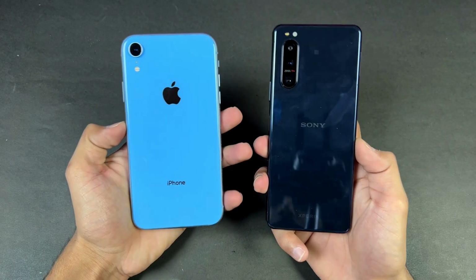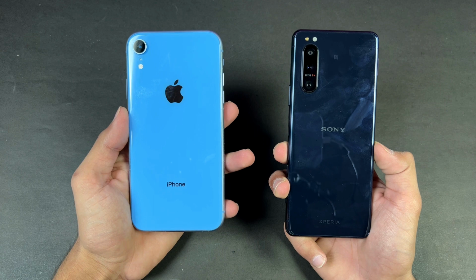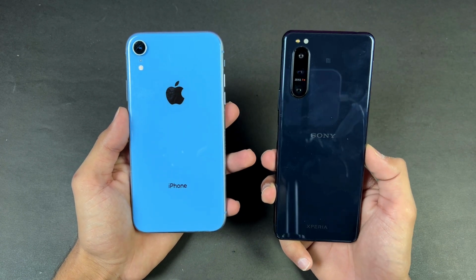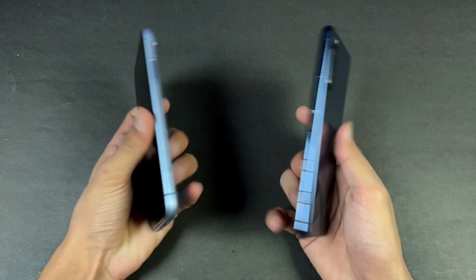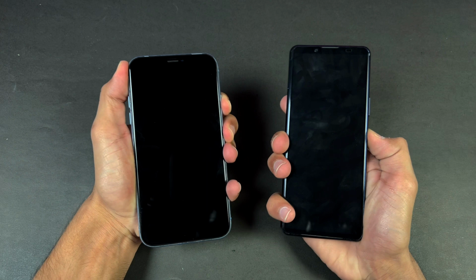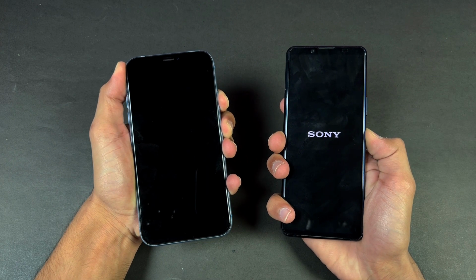So I am very excited to see how this iPhone XR is gonna stack up against the Sony Xperia 1 Mark II. And after a long time, we have a Sony phone on the channel. So without wasting any time, now let's quickly boot both of these phones up at the same time. Let's see which one is faster when it comes to booting up speed.